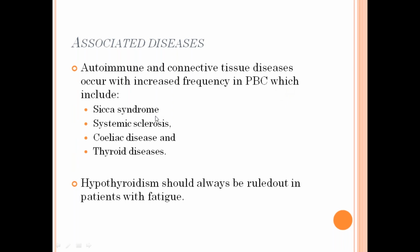The associated diseases include Sicca syndrome, systemic sclerosis, celiac disease, and thyroid diseases. When a patient with primary biliary cirrhosis complains of fatigue, hypothyroidism should be ruled out in those patients.